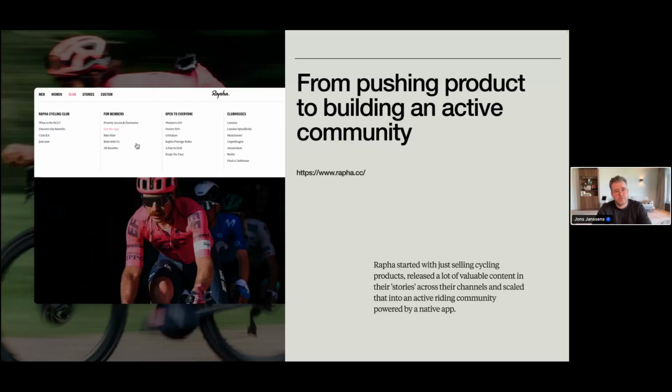So a really good example of that is Rafa. They create a lot of content for using their products. So, for example, where to ride. That's under the stories tab you see here on their website. That inspires you to use their product more often. So you get great engaging content for that. That enables you to buy more. And then basically when you go to those rides, you also bring them together in the community. So that is sort of an ongoing process that is really helpful to grow the business.